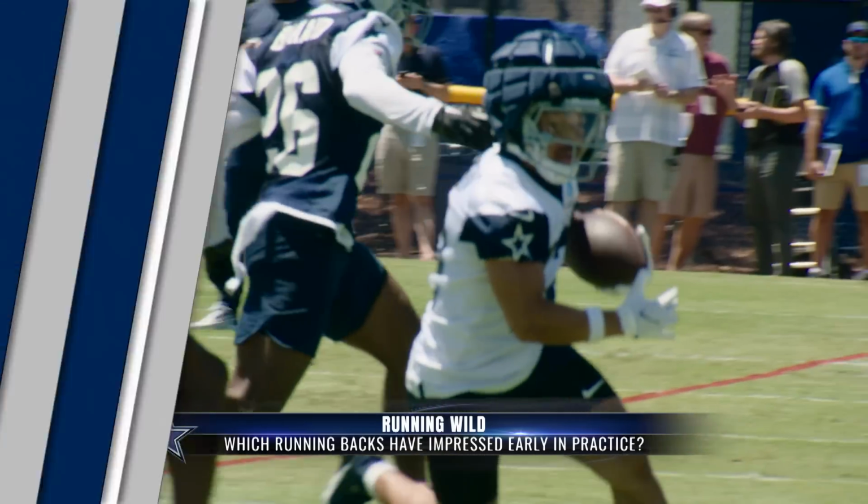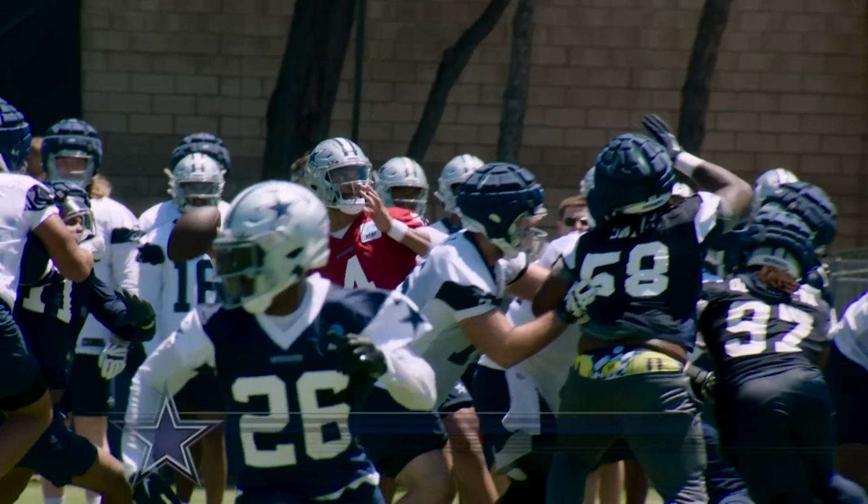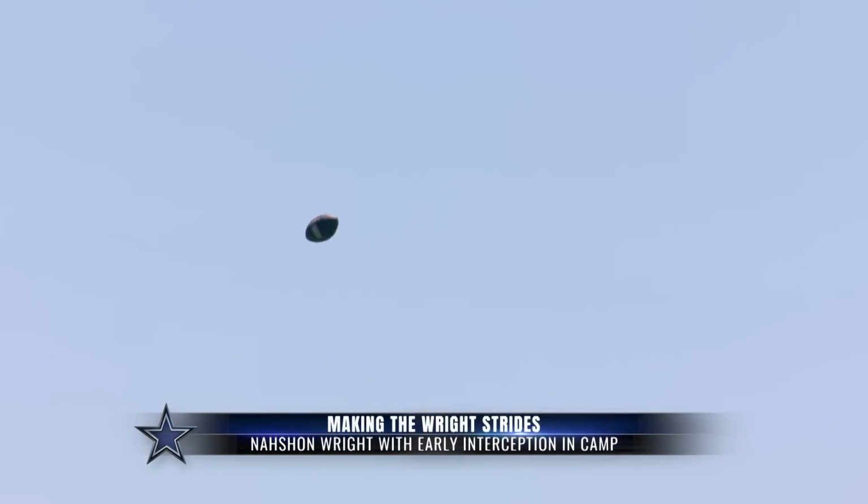Something else to be excited about is the growth of these young cornerbacks, most notably Nahshon Wright, who has had a great first 3 practices. He intercepted Dak Prescott on a deep ball earlier in the week. What have you seen from Nahshon Wright early, and how has he grown into that role, trying to earn a spot in the rotation?